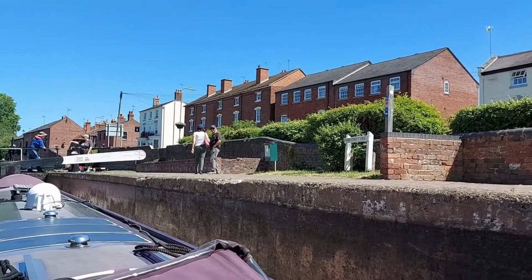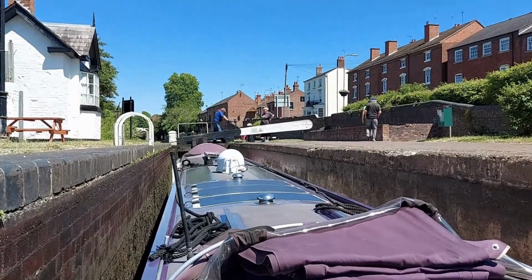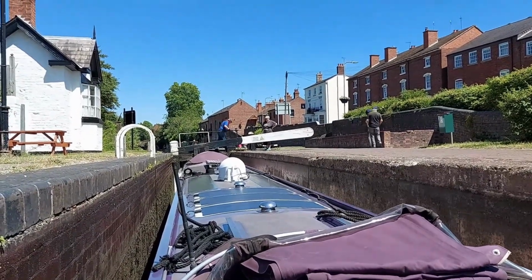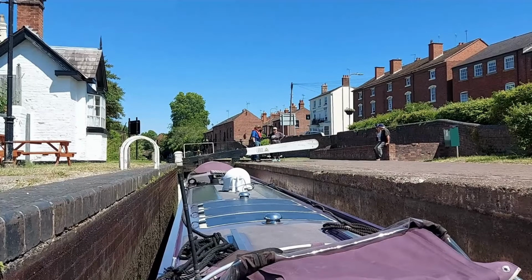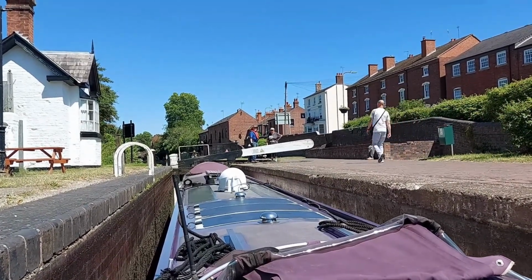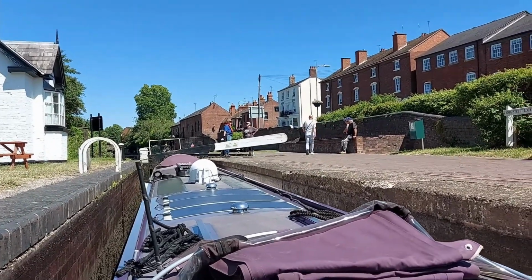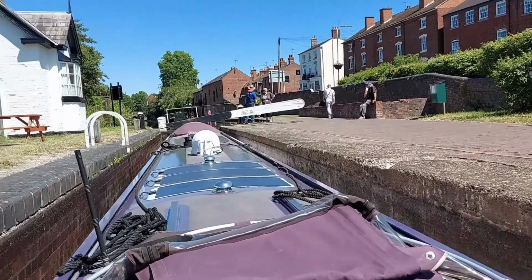Here we've got some gongoozlers just giving us a watch as we come up the lock there. And there's a happy lock keeper, just giving you a hand sorting the paddles out, which is very nice of him.